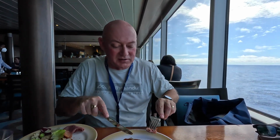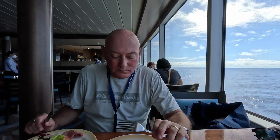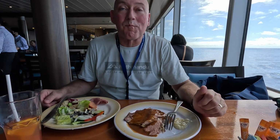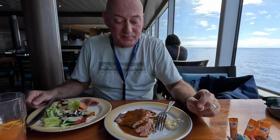Okay, let's have a look. The roast beef and a bit of gravy. That is cooked beautifully. The only thing wrong with this is no Yorkshire puddings. Couldn't see any Yorkshire puddings, but I might be wrong. I'll have another look. There was mashed potato and some big chunky vegetables.